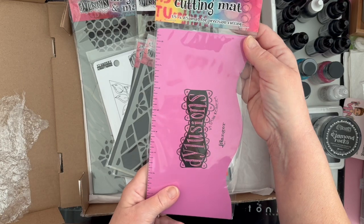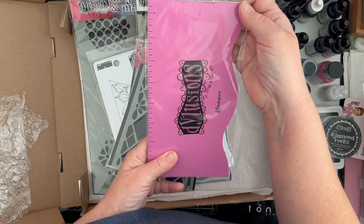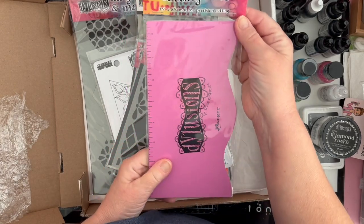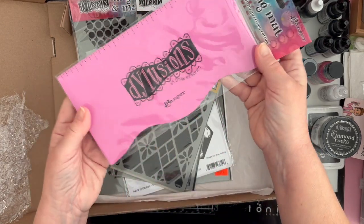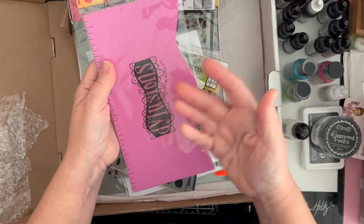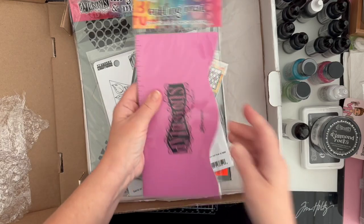Okay, something I did not know until I saw this on the site. There's a Dilutions cutting mat. Measures 4.5 by 8.5 inches in length for precision cutting. I was like, what? It's so small, but it's perfect. I think this is perfect to leave in the art journal.